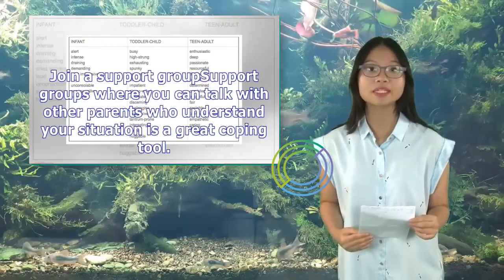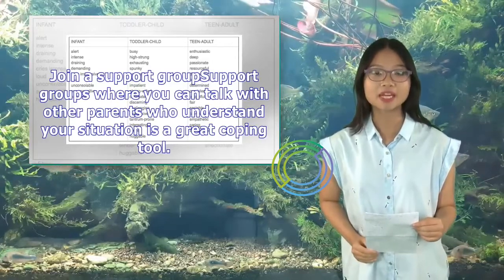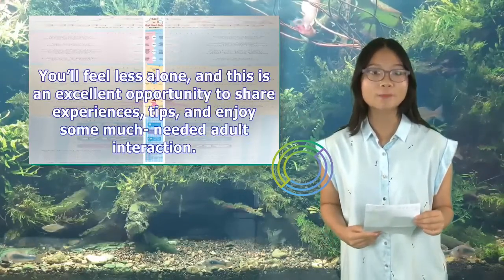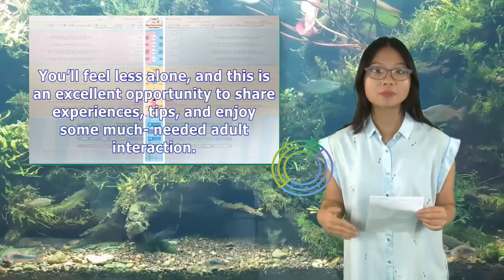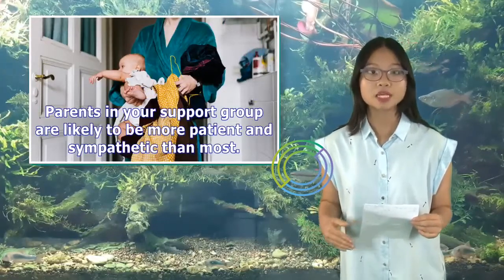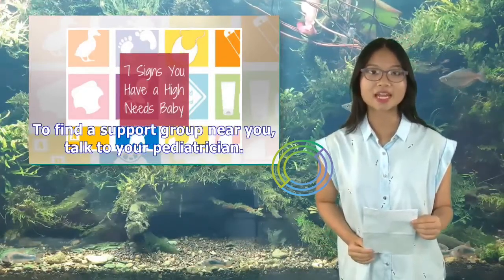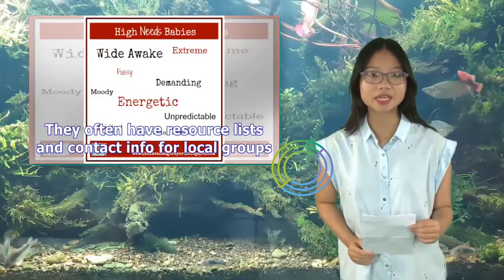5. Join a support group. Support groups where you can talk with other parents who understand your situation is a great coping tool. You'll feel less alone, and this is an excellent opportunity to share experiences, tips, and enjoy some much-needed adult interaction. Parents in your support group are likely to be more patient and sympathetic than most. To find a support group near you, talk to your pediatrician. They often have resource lists and contact info for local groups.